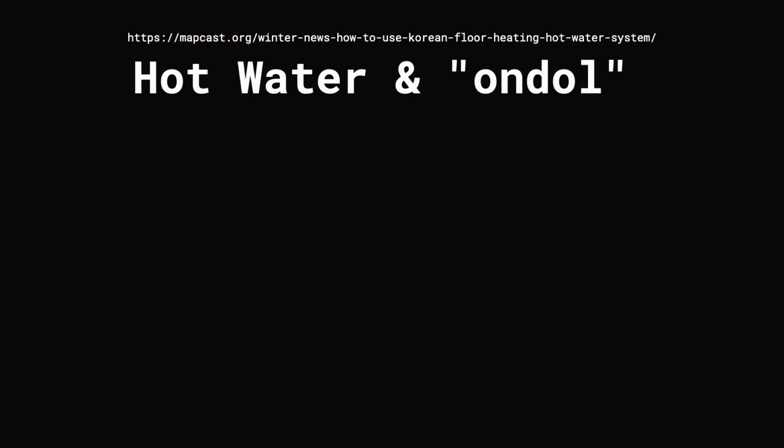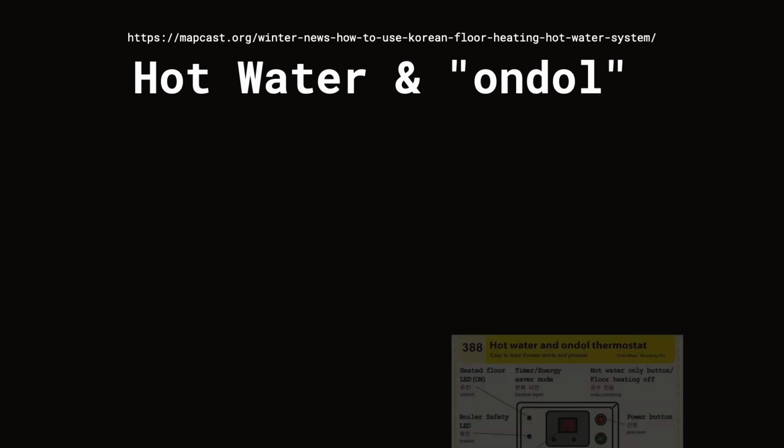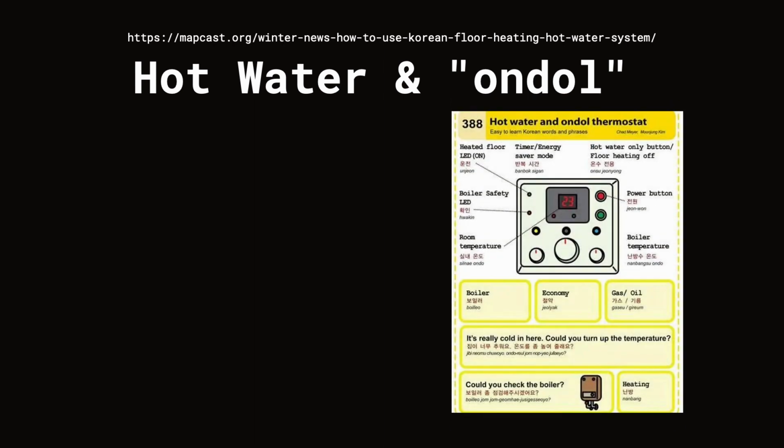But now, of course, with science, we've modified it. So now we're not using the hot air, but instead we use hot water. So we have this boiler system now, but it originally came from the ondol system. So you might hear a lot of people talking about the hot floors as ondol here in Korea. I do have an example here of our thermostat.